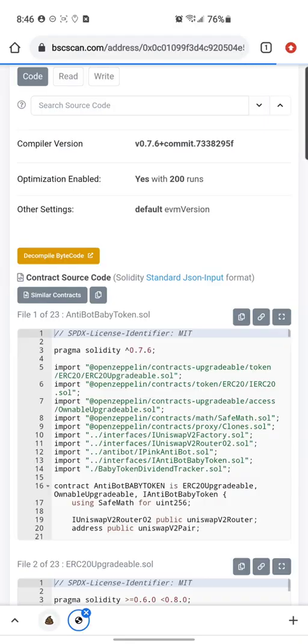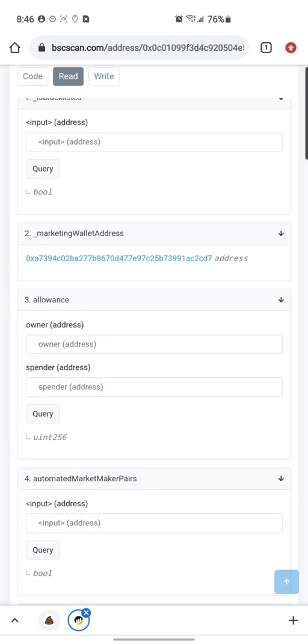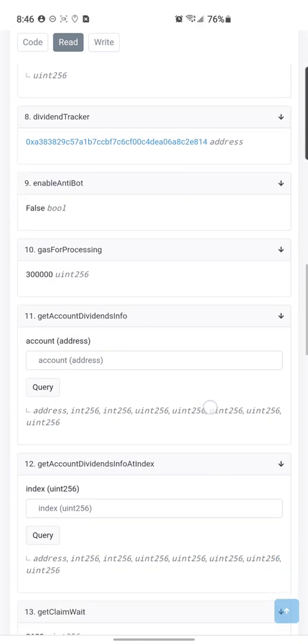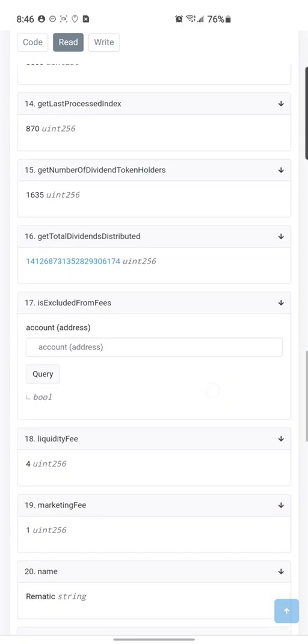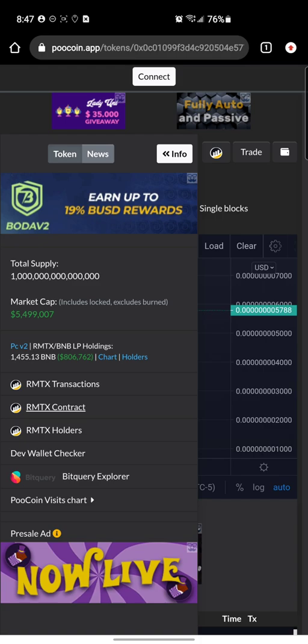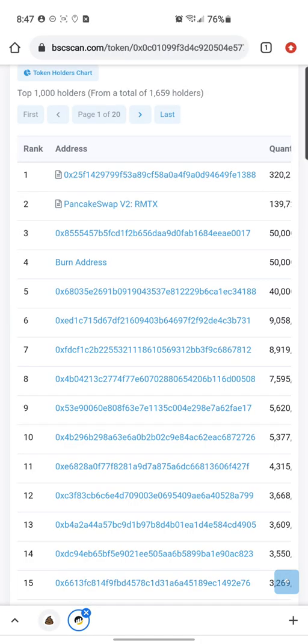And it says contract. Let's see who owns the contract. They already said they're gonna decide on the contract owner at a later date. So I'm not betting that this is renounced. So here it is. This is the owner of the contract, 0x6659. So contract has not been renounced, but let's look at the top holders in this token.